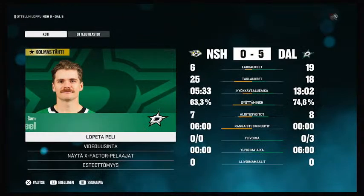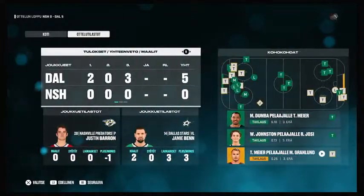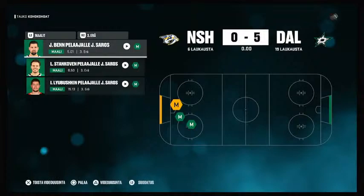Something well too, don't you, James? But no, you gotta give the credit to the goaltender. You got the zero, you put it up on the board, you know that he was dialed in. I love the way he was tracking the puck in particular. You knew that he just saw it tonight.